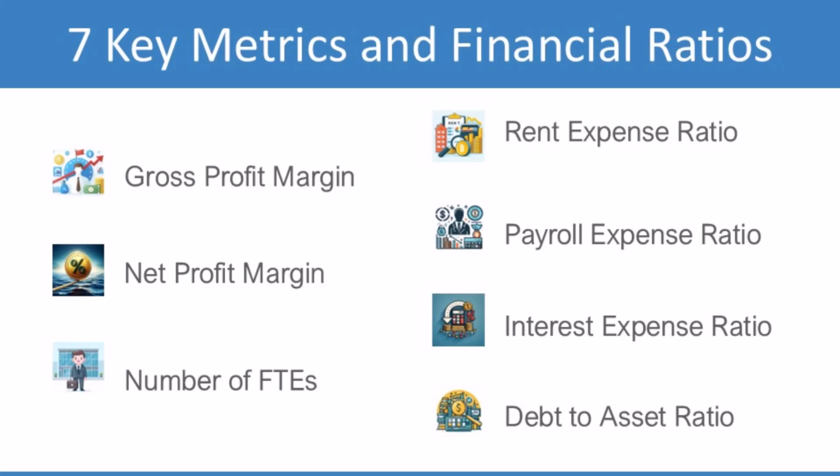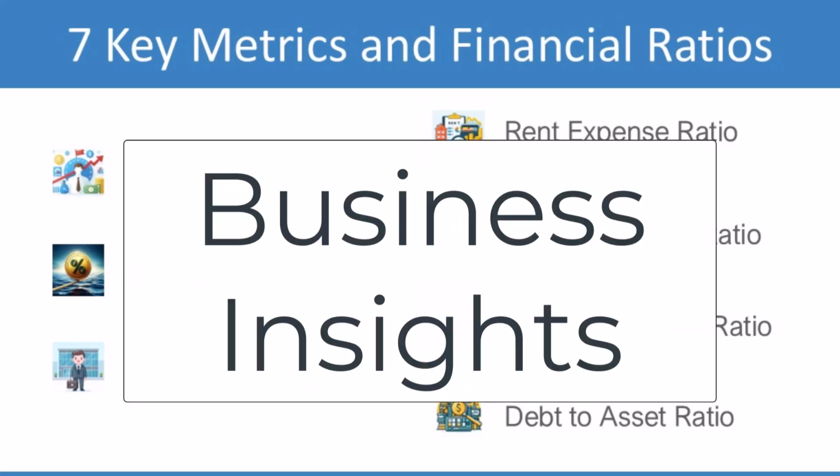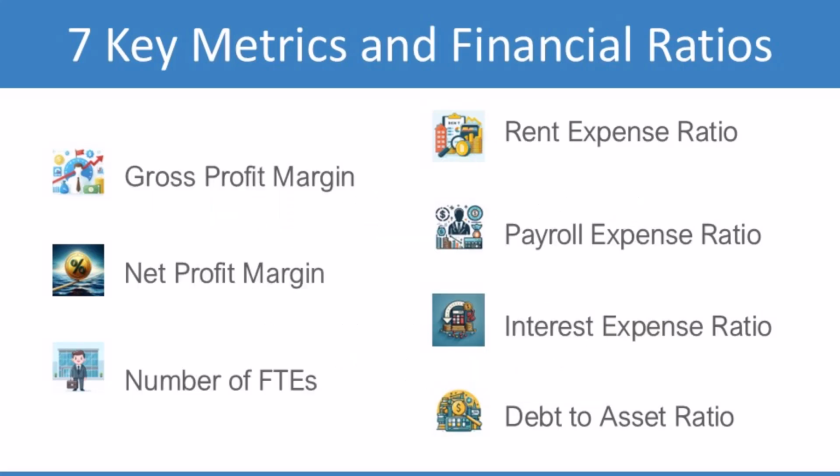We refer to these metrics as business insights. These metrics are accessible when you select Business Insights in the left navigation for eCredable Business Lift Plus.